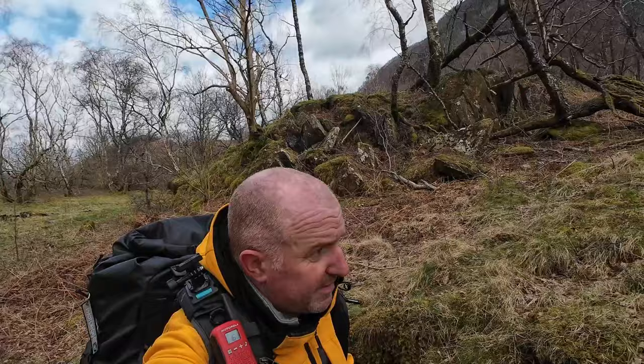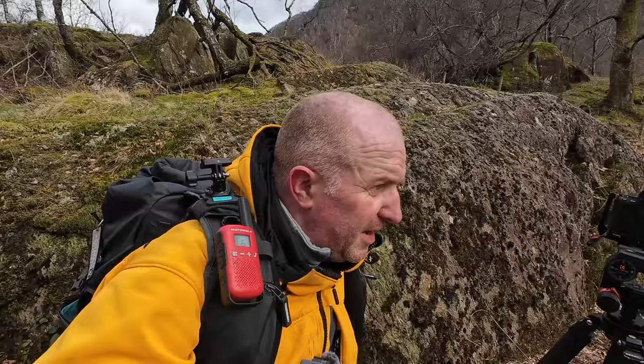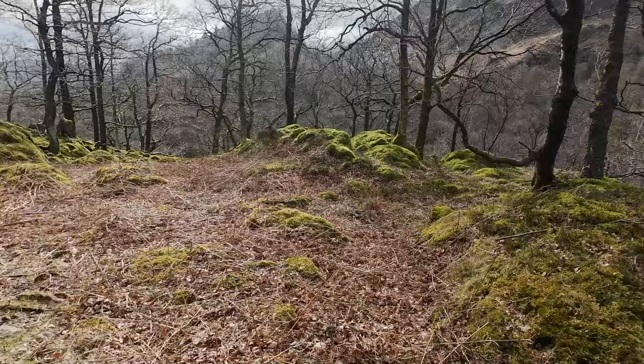Right, literally walked another 20, 30 foot from where we were. Let's put this tripod down. There's got to be something here, definitely, because look at this. All this moss here with these trees. The sun's just come out. Look down here, it looks like a couple of gnarly, twisty ones just down there. Oh, look over there as well. Down there, a nice big one on some stones.